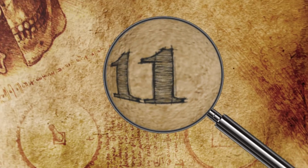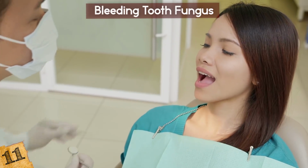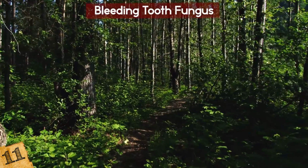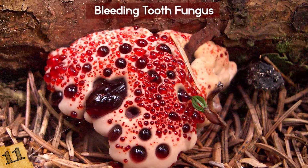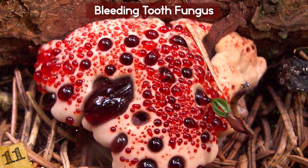Number 11. Bleeding Tooth Fungus. Speaking of creepy things, let's talk dentistry. Any dentist will tell you that bleeding from your teeth and gums is a bad thing. And so if you were to find a bloody tooth in the woods, you might think that someone is nearby and hurt. Instead, though, you might have just found Hydnellum pecki, also known as the bleeding tooth fungus.